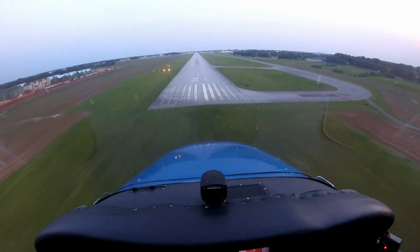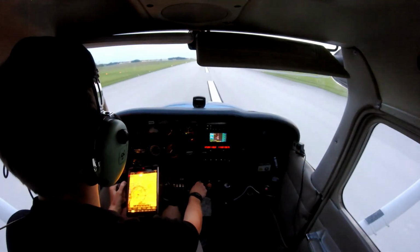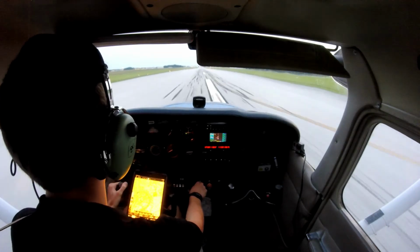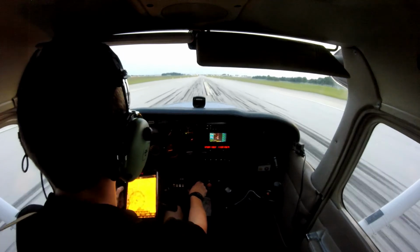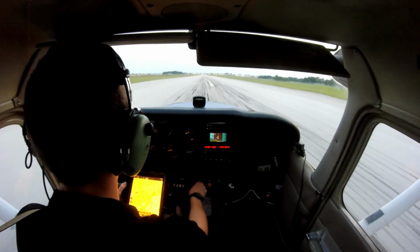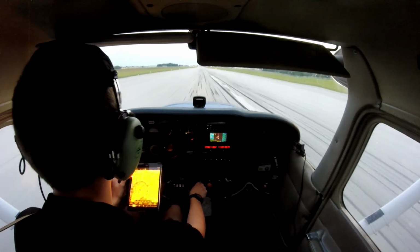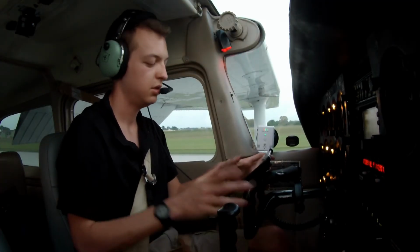Drop that nose down. Keep the nose down. Start rounding off right here. Left rudder. A little bit of right, but a little bit of left. Holding it off. And main gear touch first. Hold the nose up. And drop the nose down softly. Okay. Back right on time.